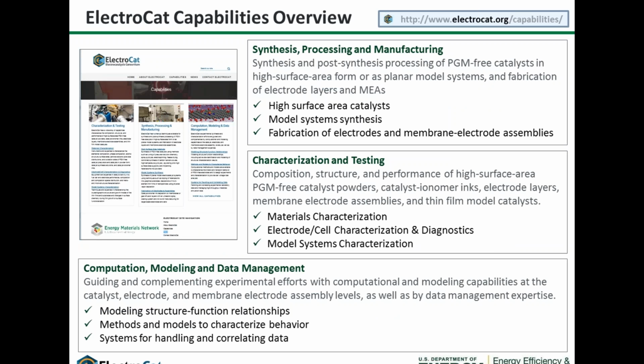So with that, I'll hand it over to Dr. Debbie Myers and Dr. Piotr Zelenay, who will highlight and outline the capabilities that currently exist in the consortium.